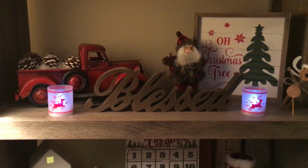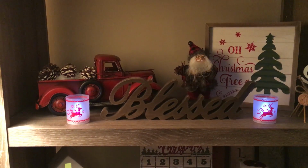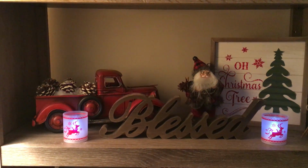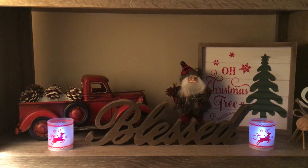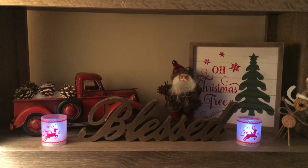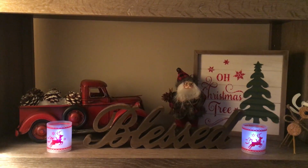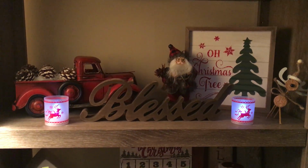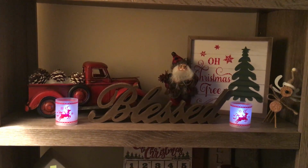Then on the next shelf there, we have my little red truck that I decorated with for the fall, that came from Hobby Lobby. And now I have it covered with some snow in the bed and with some pine cones. And then next to that is a Santa Claus from the Dollar General. And then the tree sign next to that that says, "Oh, Christmas tree," that came from Walgreens, paid with points, didn't pay nothing.